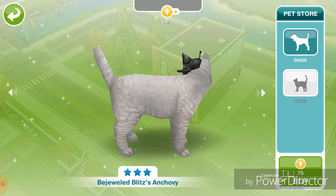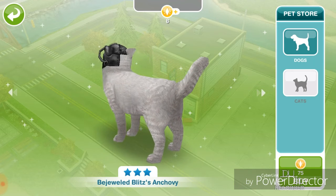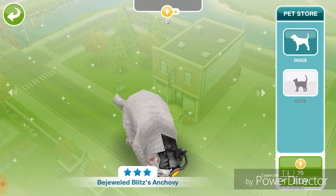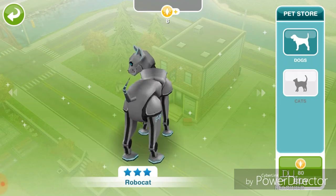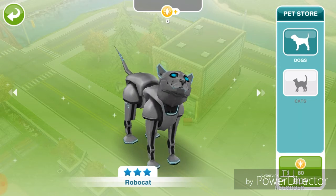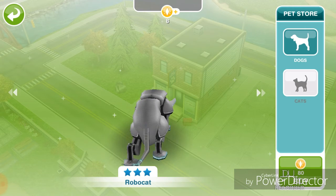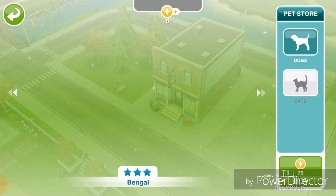Look, you can actually see their butthole, like really. And then this is really expensive. I don't know why. This is the hideous cat I ever seen. And I don't know why it costs $75 for this freaking bejeweled Blitz anchovy cat. Like, this is so ugly. I felt bad. And the robot cat is so lame. It's naked and it has no fur. Why would somebody want an $80 robot cat that is naked and has no fur? Like, oh my gosh. So let's go ahead. Let's go all the way to the very first one.